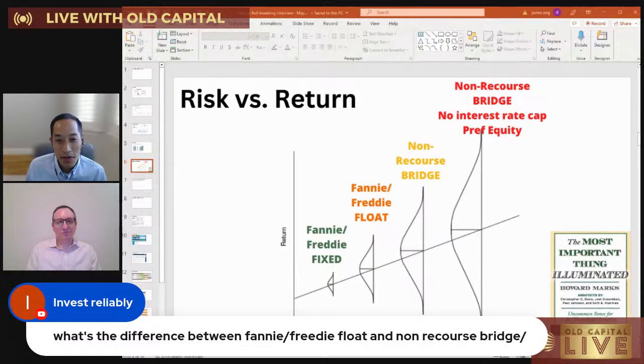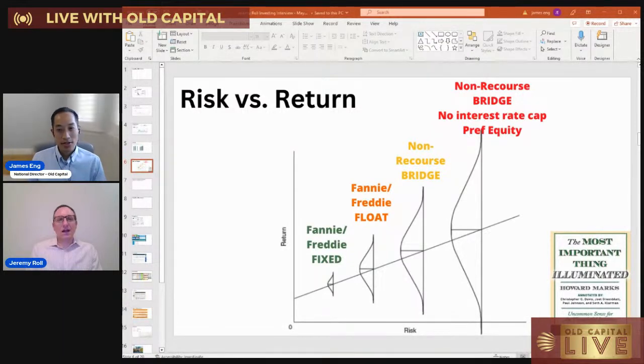So both of them are floating rate, but the non-recourse bridge is typically a shorter term and typically higher leverage. With a non-recourse bridge, you could get 70 to 80% leverage, and it's usually a 3-year term with a hard maturity. You might have some extensions. And then on the Fannie and Freddie floater, that's a 10-year loan. It's usually based on a 1.25 cover on in-place income, so your leverage is usually like 50 to 60%. So I just want to answer that real quick.